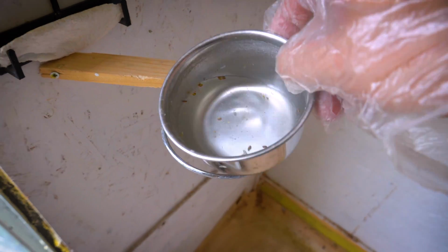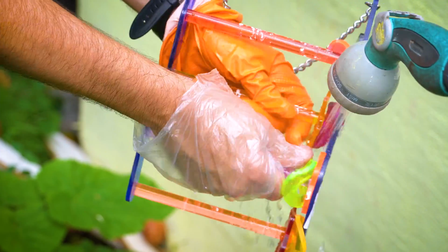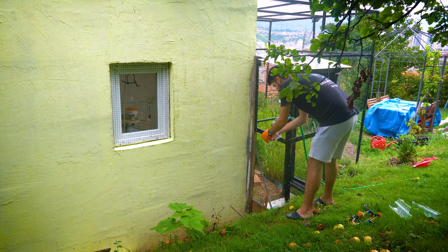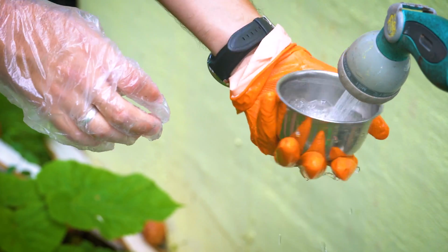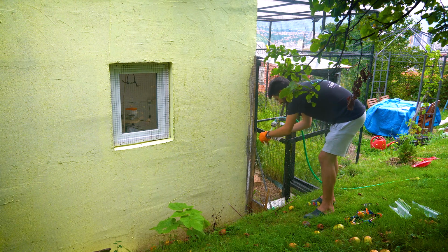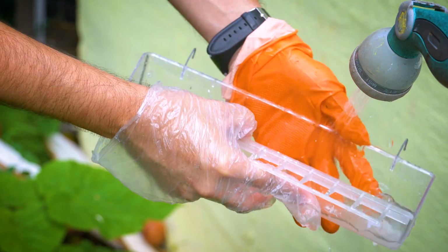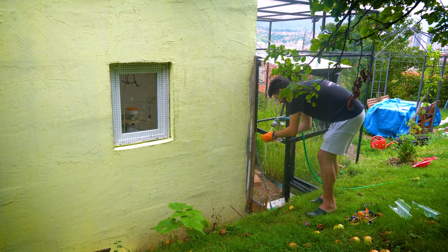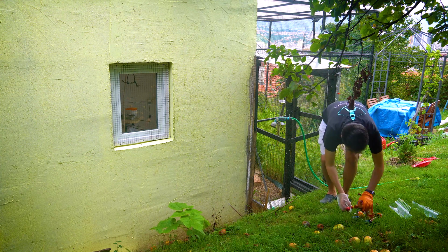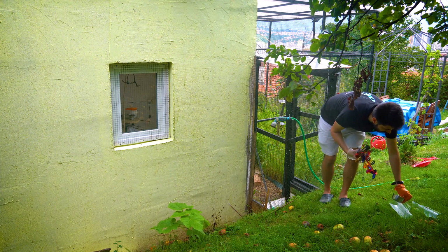Every morning I start by emptying the food and water dishes, and this is also the time when I give them a good cleaning. Bacteria can quickly multiply in a budgie's water dish, especially when it's exposed to sunlight, creating ideal conditions for bacterial growth. This is why it's crucial to change the water daily for budgies.